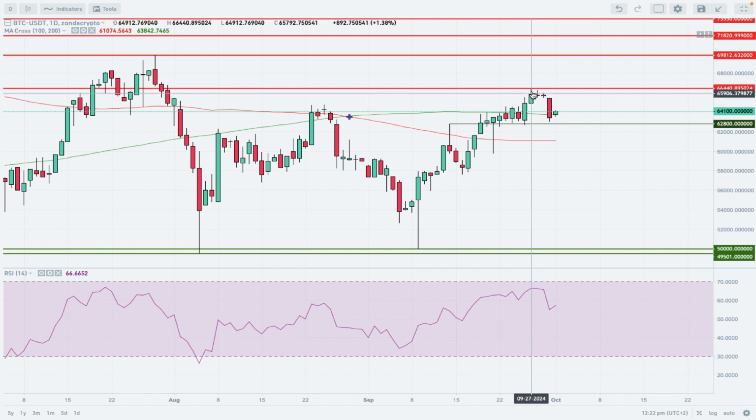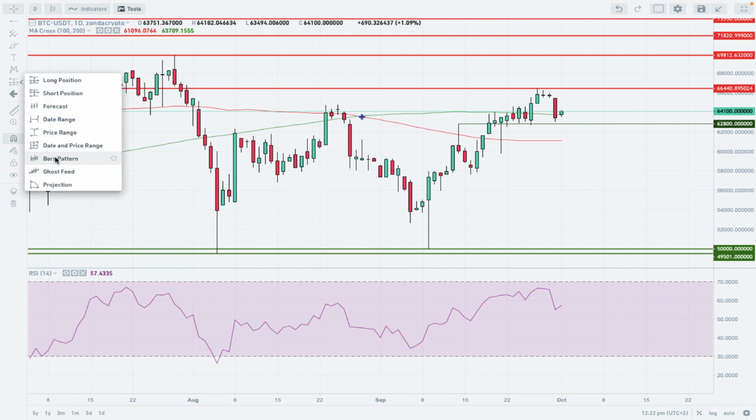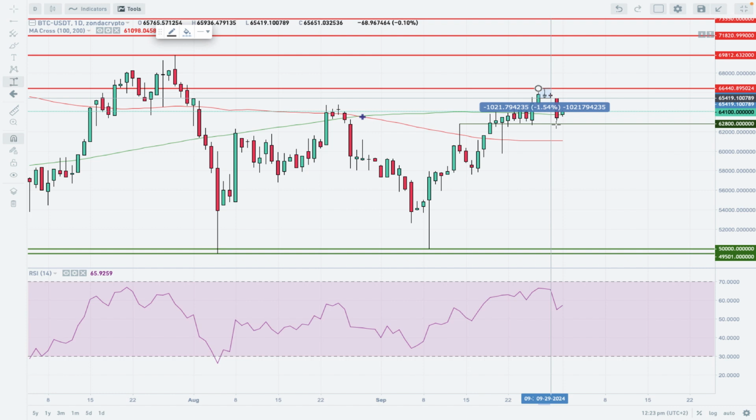66,440, and since then we got this move to the downside, this pullback to the downside towards the local low that was made at the level of 63,000 tethers. Let's just find out how much did we actually retrace, of course in a price range. All right, so let's just take a look here.